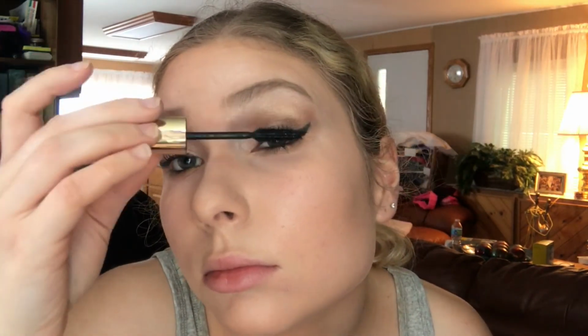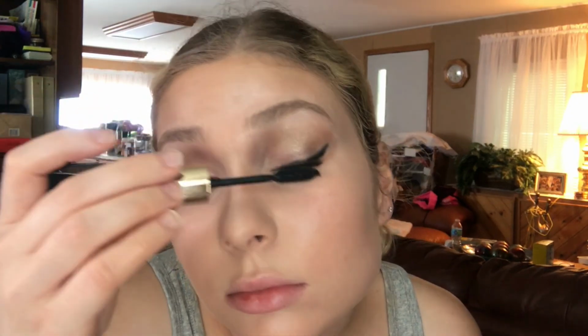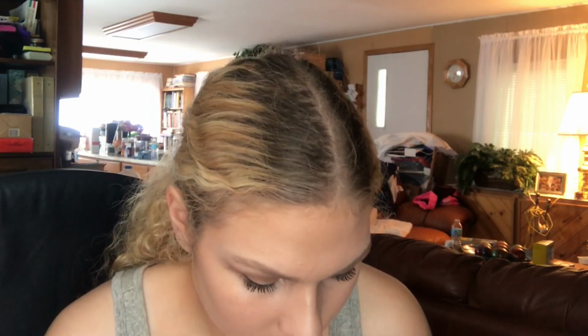I'm going to add just a little bit more mascara. I'm using the Voluminous Million Lashes by Loreal. I'm using the Lash Grip by Ardell. Eyelash adhesive. Takes about 30 seconds. See, just a big difference, right?